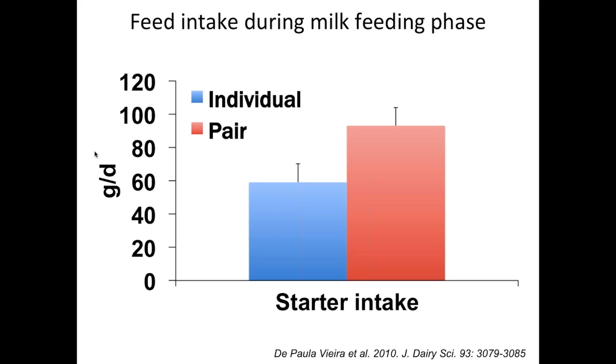And in terms of milk volume, they were all fed 8 liters a day via a nipple bottle. The milk was divided into 2 meals. They got 4 liters in the morning, and they had access to the milk for about 2 hours in the morning, and again 2 hours in the evening. They had no milk during the day. One of the concerns that we often have is having this fresh milk during the middle of the day when it's really hot. But these calves got it sorted out very quickly. They knew that they had milk in the morning, they had milk in the evening, they sucked on those bottles, and lo and behold, those calves that were pair housed had significantly more starter intake than those calves that were individually housed.